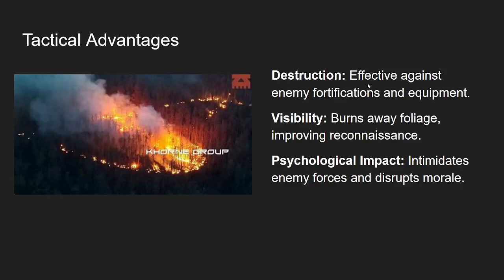Okay, tactical advantages. Like we discussed, this is effectively used against enemy fortifications and equipment, burns away foliage, improves reconnaissance, and intimidates enemy forces. So obviously, this is a picture from the Korn Group burning a forest, most likely with Russian equipment, vehicles, camps, whatever. This is a way to destroy all of this stuff. It leaves a giant hole. Drones can now view inside this hole and see all the destruction, record that, take it back, and either attack or destroy more equipment with these Dragon drones.